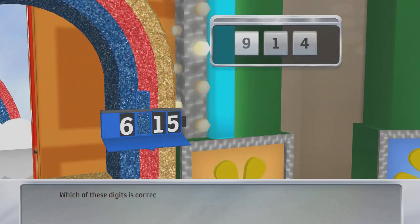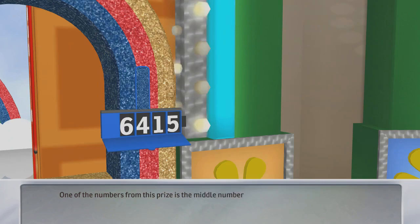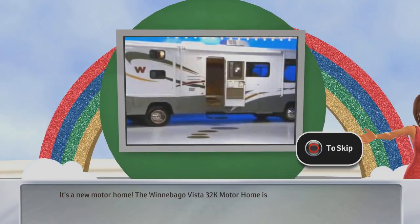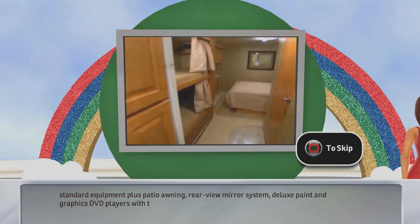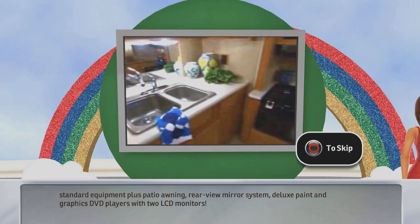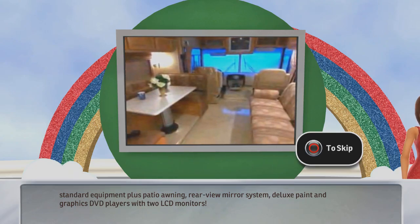Which of these digits is correct for the prize? Is this the correct digit? Yes, it's correct. One of the numbers from this prize is the middle number for the grand prize. Good luck. It's a new motorhome. The Winnebago Vista 32K motorhome is 33 feet long and comes with standard equipment plus patio awning, rear view mirror system, deluxe paint and graphics, DVD players with 2 LCD monitors.